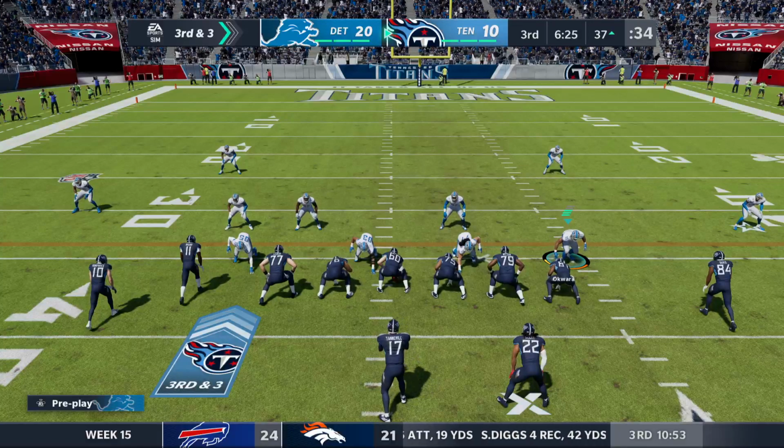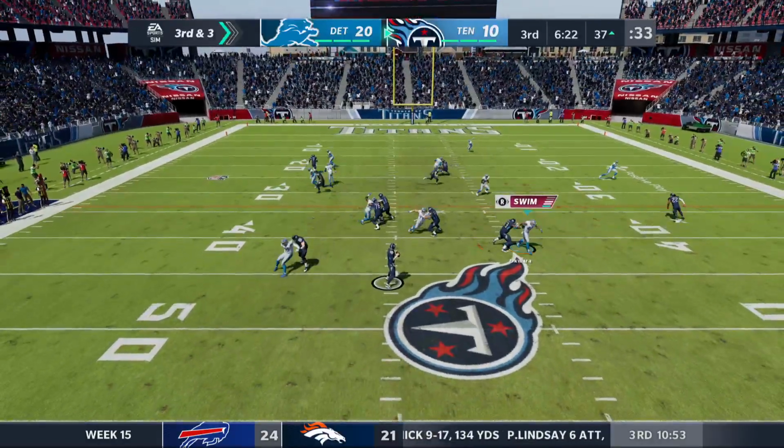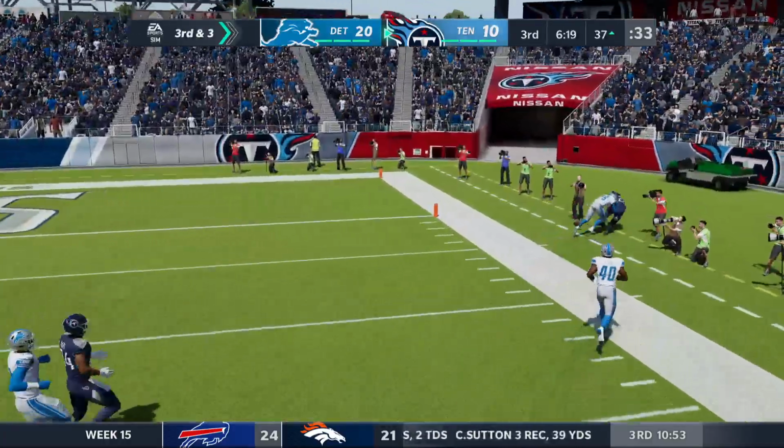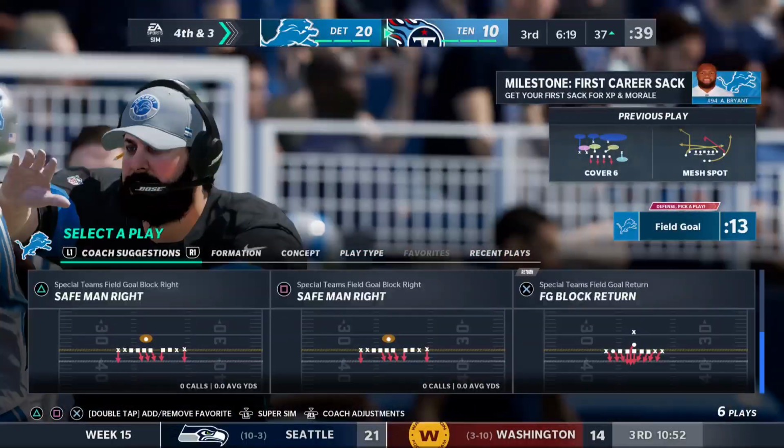Yeah, they're one of the better defenses in the league, and every time I talk to someone around the NFL, they all say the exact same thing. They're so fundamentally sound. Detroit was up for the challenge. They're going to go for the kick.